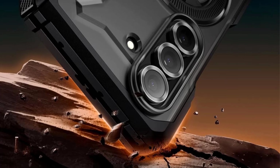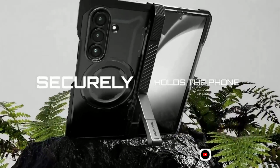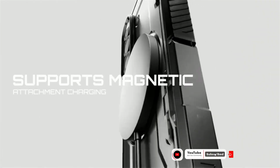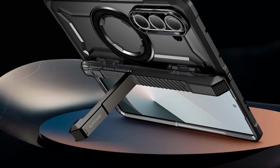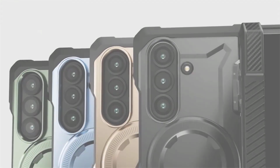The hinge is fully covered, the corners have airbag cushioning, and it even includes a high-quality built-in tempered glass screen protector. Your front display stays crystal clear and super responsive. Add to that a handy kickstand for both portrait and landscape viewing and a grippy textured edge that makes it feel secure in your hand. You've got a case that's as tough as your phone is advanced.